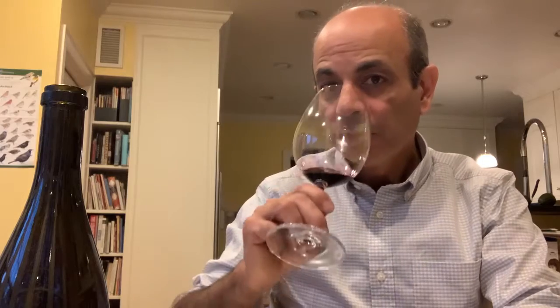Very tannic. But more on the sweet side of tannin. So kind of more like a dark chocolate tannin, not an unpleasant, tart sort of tannin. Very tannic. It's going to open up throughout the evening. We're going to have this with dinner. It's sitting here in a decanter. So hopefully we'll get what it needs to evolve.